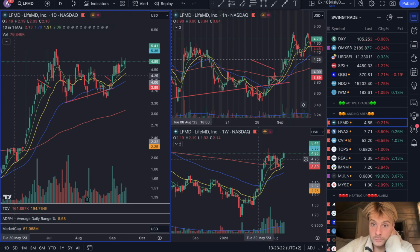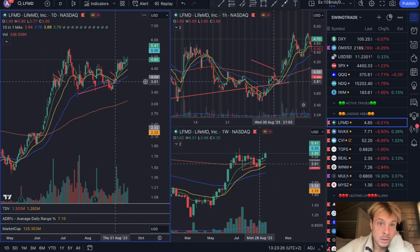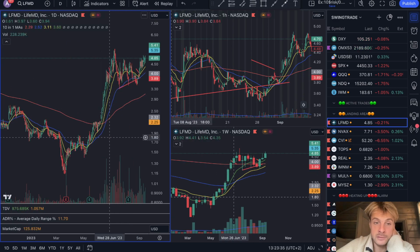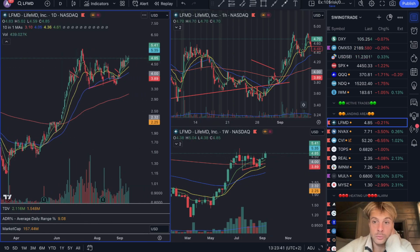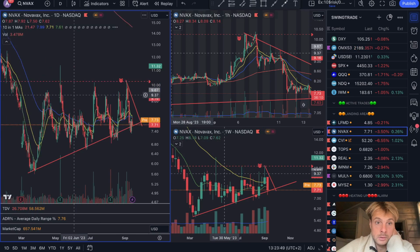Super nice, clean move. It undercuts a bit here on the weekly, which was a bit weird. But the real entry here was this day. I think I've been talking about this day here. So I'm just keeping this to look at it. But then again, it's 9 ADR. It's too slow for me to trade with my account. I need the intraday to 2-3 day explosive movers to really grow my account.